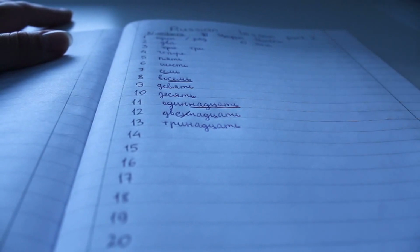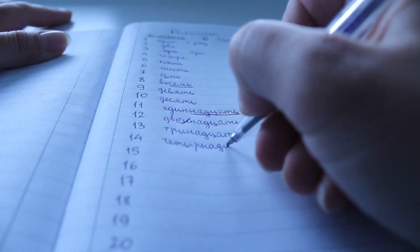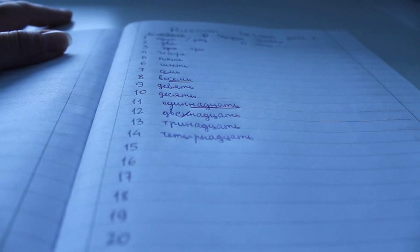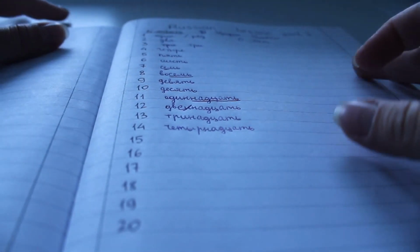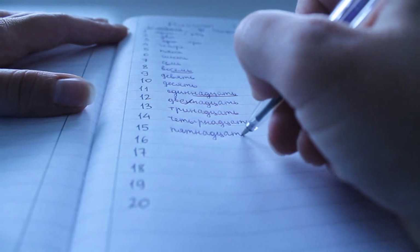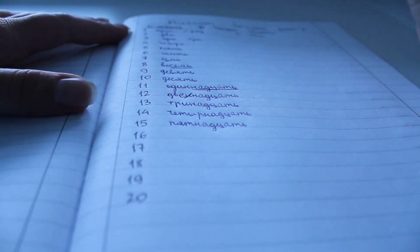Very good. 14. You see, you don't put the E over here, you remove it, and then you get 14. So I repeat it again. 14. Oh, you're so good at this. You're very good with pronunciation. 15 would be 15. And as you can notice, we removed the soft sign.